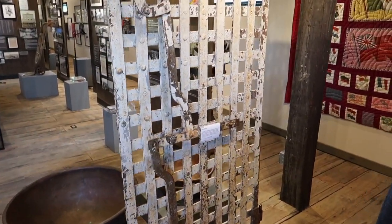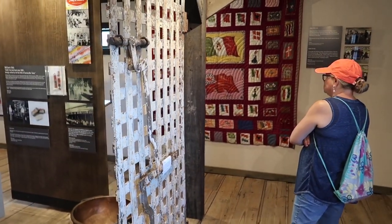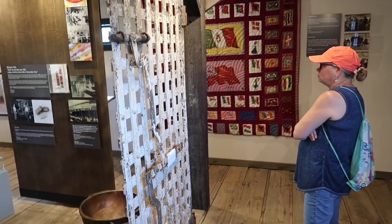Y'all haven't watched my video yet, check out the video of Granbury. They got a jail system that I would not want to be in, but that door kind of reminds me of that.